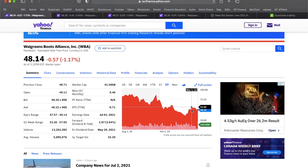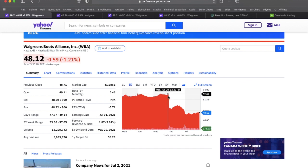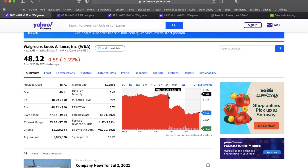Now, since then, it's really been trading in that low 50s range, and if we zoom right into a 5-day here, you can see that up until 2 days ago when earnings came out, this stock was still in that $52, $53 range. Now, as soon as earnings came out here, you guys, you can see this thing dropped off a cliff. So in the last 2 trading sessions, we've actually lost about $4.50 per share on WBA. So these shares actually dropped all the way to a low sub $48, so right around $47.66 earlier in today's session.